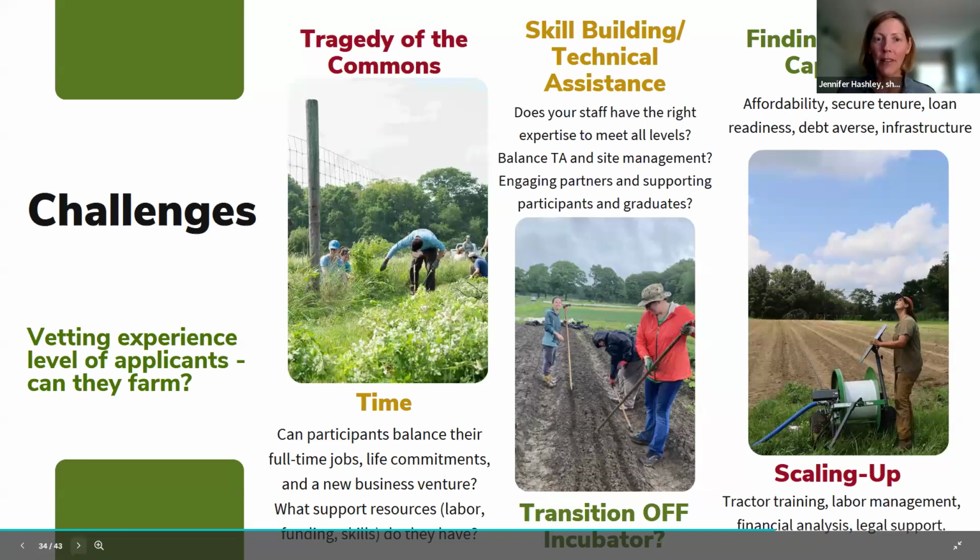And then how do you support people on the incubator? And when you have graduates who are out there, their needs and challenges don't go away. So I think a lot of programs that are maturing right now are struggling to balance, how do I pay attention to all the new people coming in on the incubator? And now my graduates still have these needs, in the teenage years of farming. And how do I balance all of that? How do I really build effective partnerships so that I know my graduates are going to do well?